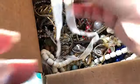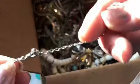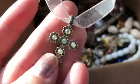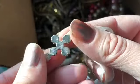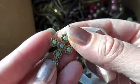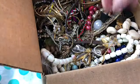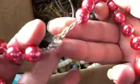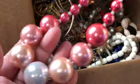It's just a little buckle bracelet, little cross pendant necklace on a ribbon. It's got pretty Aurora Borealis, super pretty shiny crystals, but I think they're just pretend. They are sparkly. Okay, set that aside. This is a fun graduated giant fake pearl bead necklace. No brandings on this one either, but I like the colors.